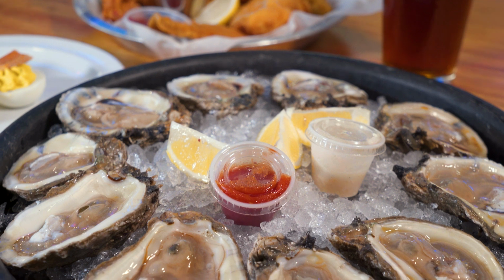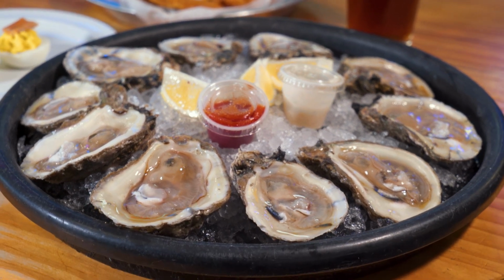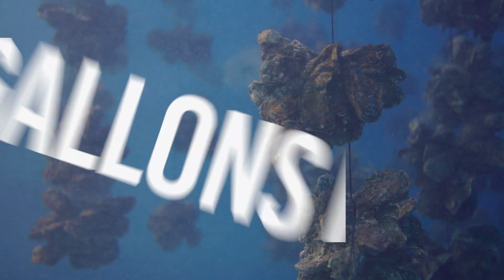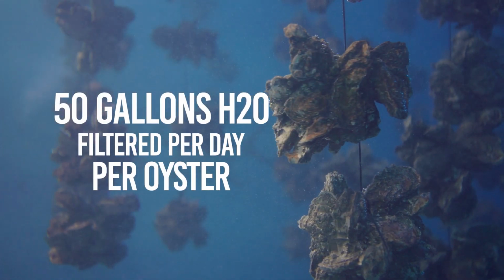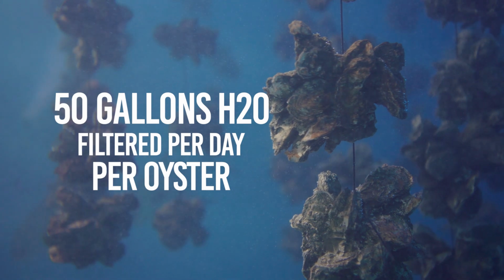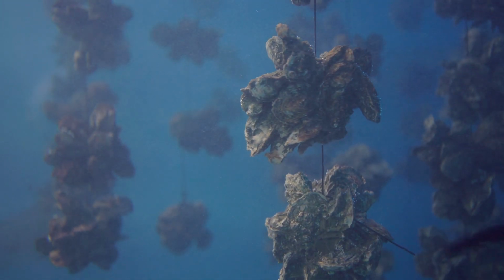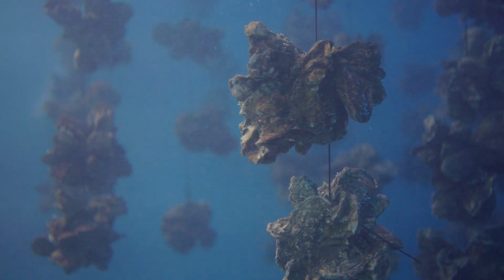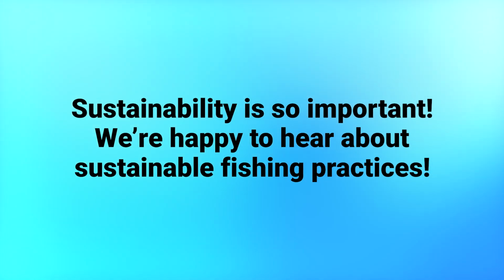Oysters, for example, are the cleanest protein that you can eat, in my humble and professional opinion. An oyster will filter upwards of 50 gallons of water per day per oyster. So oyster farms actually promote so much ocean growth in the surrounding areas that it's really impressive. It's very, very cool stuff that we're trying to get on board with, and we'd love to open a farm someday ourselves. Sustainability is so important, and we love hearing that you care about it too.